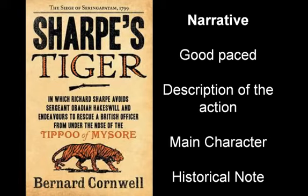So we have a lot of descriptions of how Sharpe feels, how he reacts, and we're given enough background to say why he commits some of the actions. But there's not much development in Sharpe's character itself, because the character is actually just a stand-in for the reader.